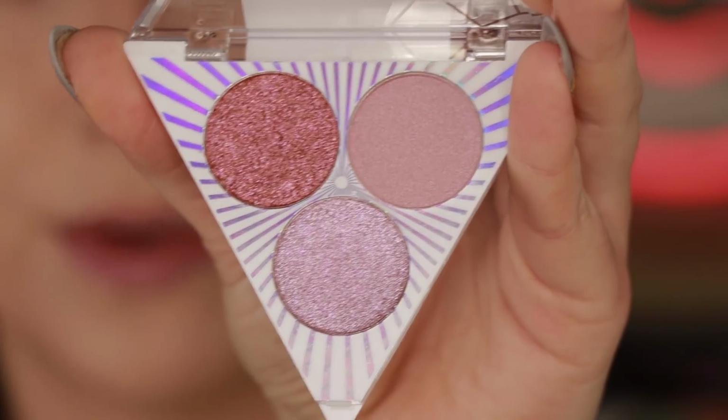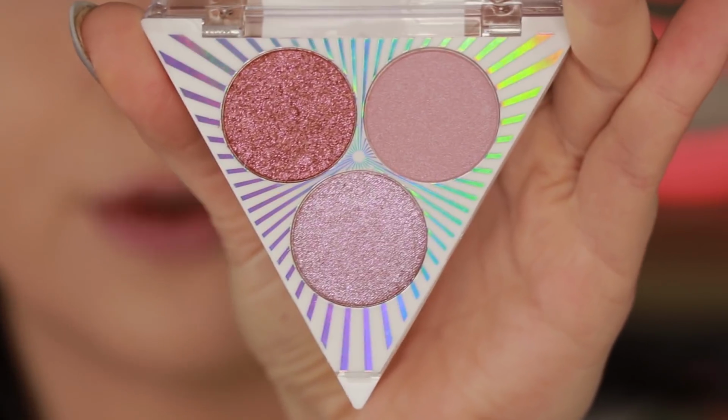But before we start applying any of these on my face, because I feel like I'm probably not going to get even a fraction of these shadows onto my eyes today because they're all shimmers, I'm going to swatch them and show them to you, just quick swatches on my arm so you can get a picture of what they look like, and then we'll decide which ones are going to go on my face too. So this is the Rose Quartz eyeshadow trio.